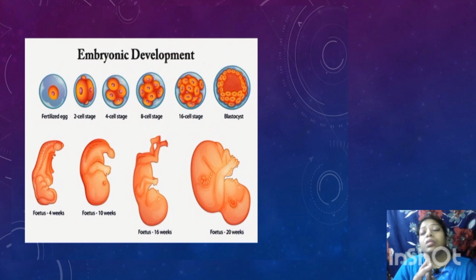So what happens after this? After the first trimester, in the second trimester, when the fetus reaches the 5th month, what happens? Now the baby starts to move, right? You can see in the picture there itself. Once it starts to move, you can also see some hairs protruding on the skull, appearing on the head. That is also seen.